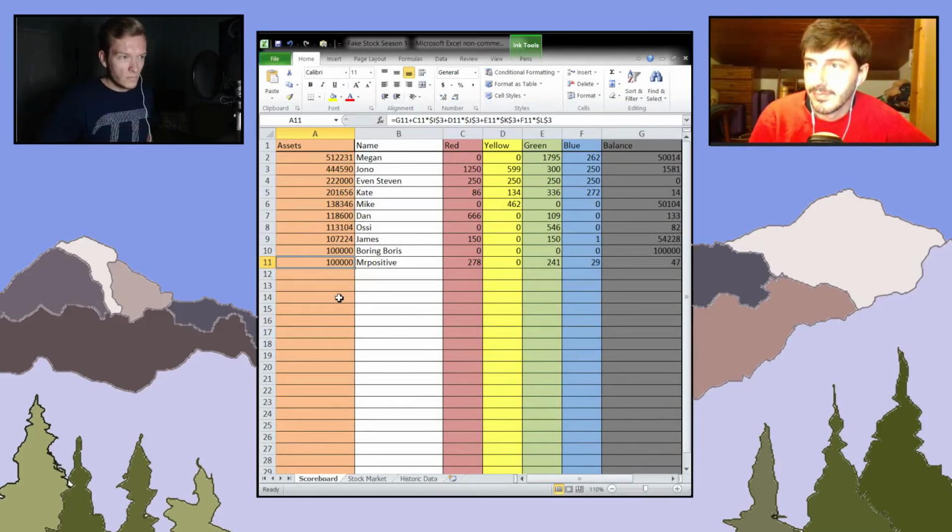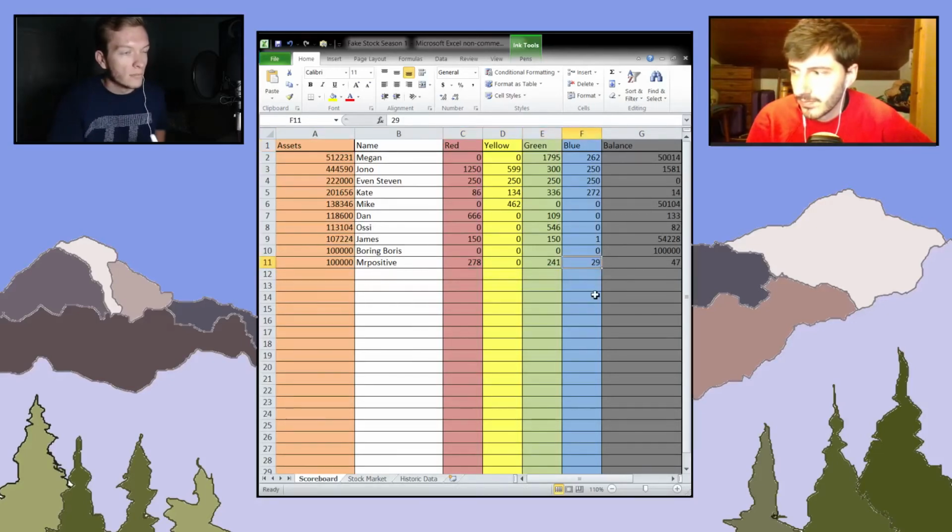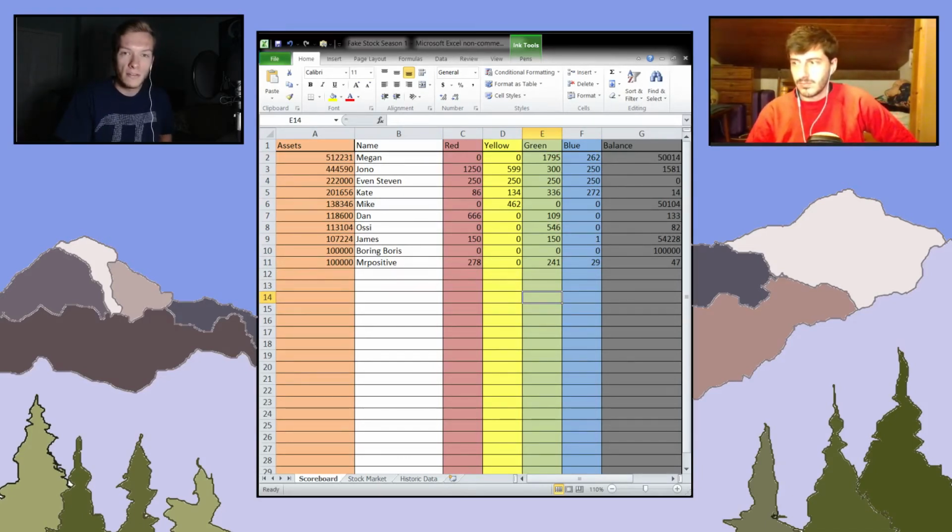So you can see where his allegiances lie, substantially in red and green, but there's a little bit in blue. And then you can see where the rest of the market stands, and you can make your vote based off of those factors. So that's pretty much all we have for the stock market, and I'm excited to see where your investments take you. And we will be switching over to our final section, which is the out of your element section.